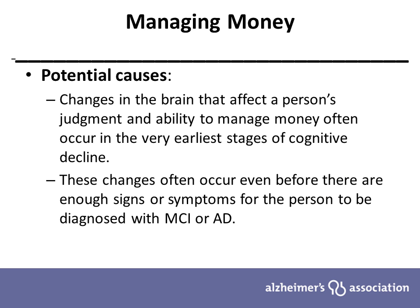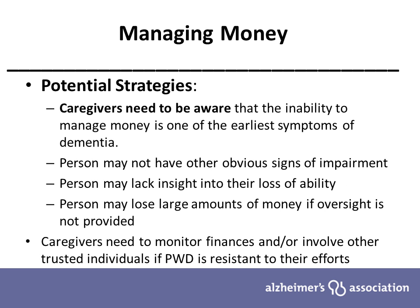So obviously the changes in the brain that affect a person's judgment and ability to manage money are occurring very early on in this process. And very often these changes occur even before there are enough other signs or symptoms for the person to be diagnosed. And so again, we really need to be on the lookout for these things. So strategies. Caregivers need to be educated about the fact that this is a very early red flag so that they can be on the lookout for it.